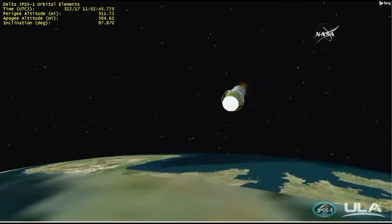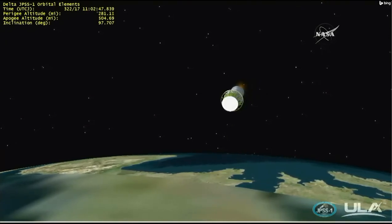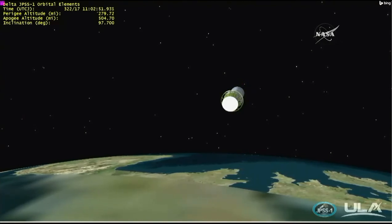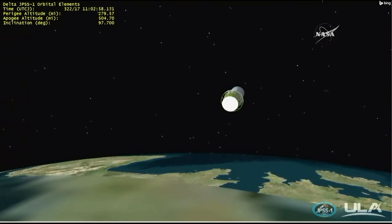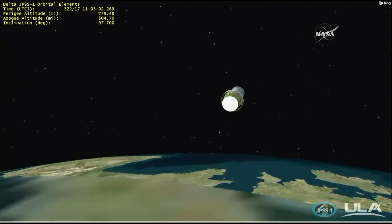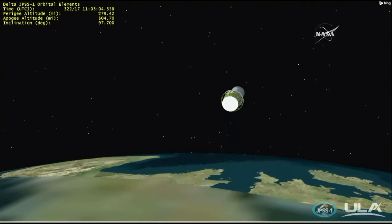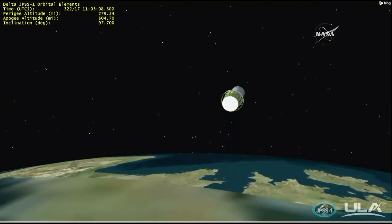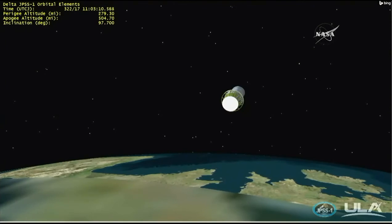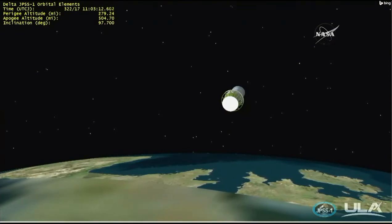And we have engine cutoff. System response looks good. Vehicle body rates damping out, stabilizing nicely after the startup and cutoff transients. With cutoff of the Delta II rocket's second stage engine, we're about 30 seconds away from reaching the P-pod target interface point. Still several minutes away from actually deploying the P-pod. We're now entering into a 6.5-minute coast prior to starting the CubeSat deployment sequence.